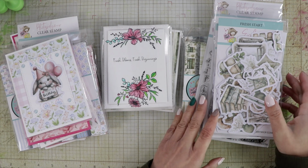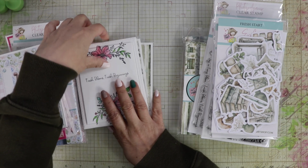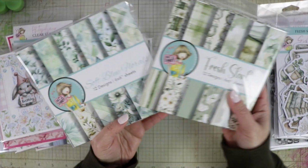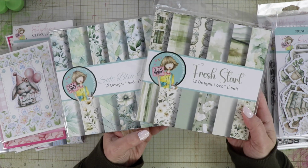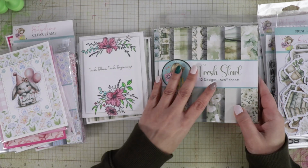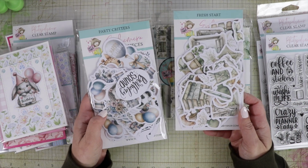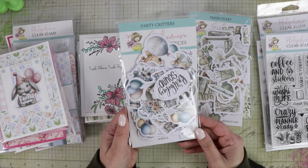So let's take a look at what's in your box of the month. I have some sample cards. You can also purchase some of these items on the website. In the box of the month is the soft blue florals and the Fresh Start paper pad. These are available on the site as a separate purchase outside of the subscription. We also have the Party Critters and Fresh Start ephemera. You can also find those under the Not Too Shabby section on the website.